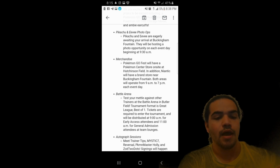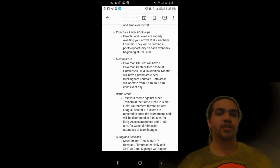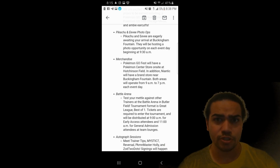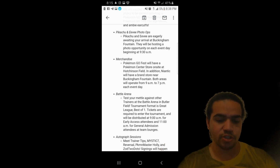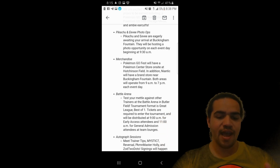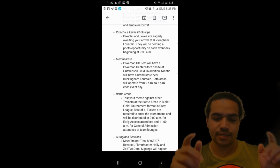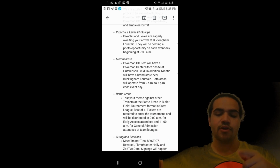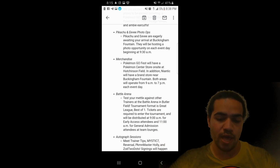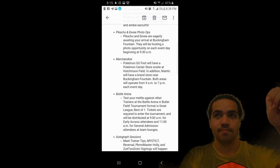There will be merch. Last year at Chicago Go Fest, for some reason there was no merch, and everybody was just shook by this. Okay, there will be merch. There will be a Pokemon Center store on Go Fest property at Hutchinson Field on site, and then at Buckingham Fountain there will also be a Niantic brand store. So that's very cool.